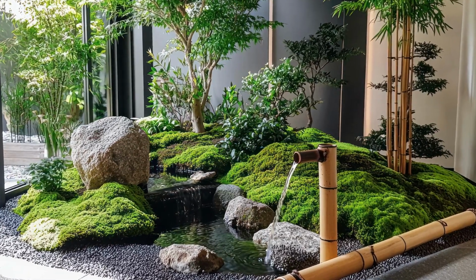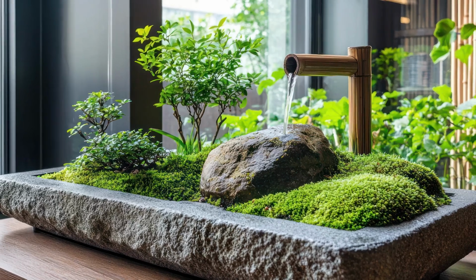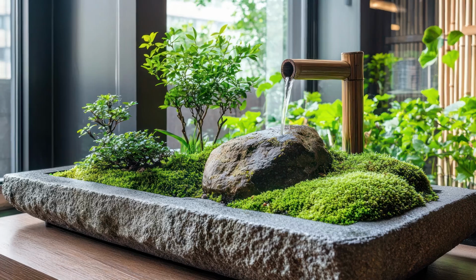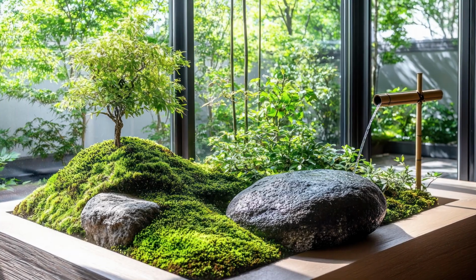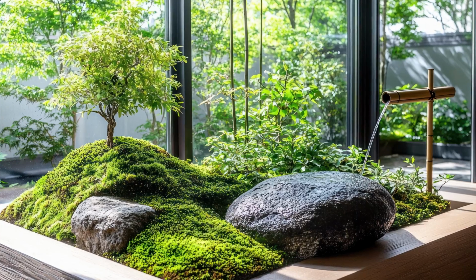In designing such spaces, it's essential to understand the intention behind each element, whether it's a moss-covered stone, a bamboo waterspout, or a quiet corner with a single bonsai. Each component serves to enhance the meditative quality of the space, encouraging a deeper connection between body, mind, and environment.